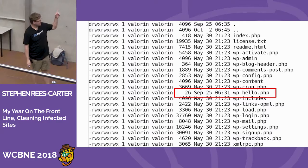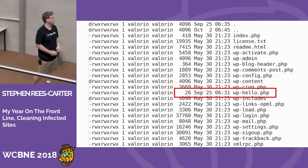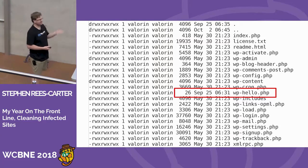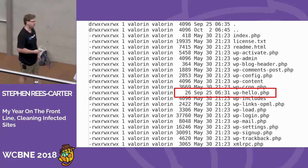Everything else is bigger. So that file from memory, PHP open tag, eval, get parameter. So it's just a remote code execution. And that's far too small. So, you know, that's instant red flag. That's something you've got to look at.